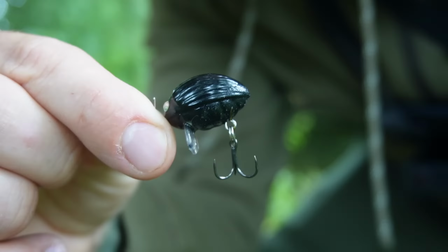Probably won't be able to film much of the release because it's a bit of a treacherous bank, but that is so frigging cool. Spawned out female. There she goes. Don't go into the pipe. You never know, there might be a monster pike in there lurking, waiting for you.